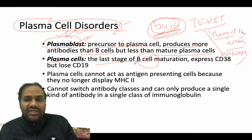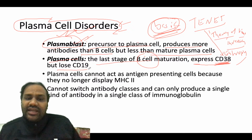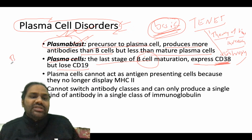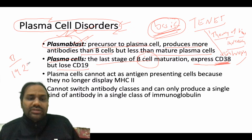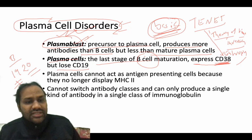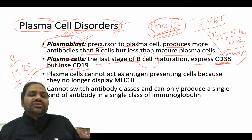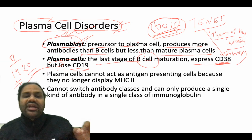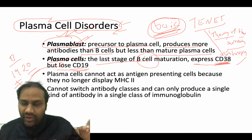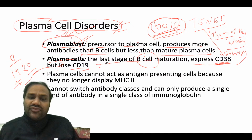These plasma cells express CD38, bright CD38, but they lose CD19. B cells are CD19, CD20 positive, but plasma cells will lose this CD19. They will start losing CD19, but they will express CD38. So these are the characteristics you get in plasma cells, and very important questions are formed with this concept.